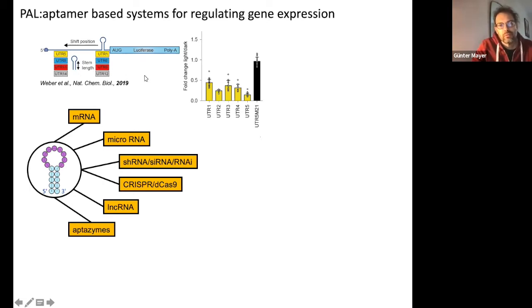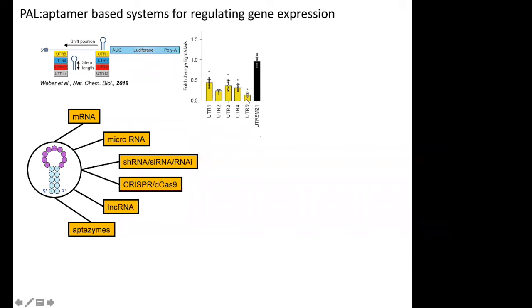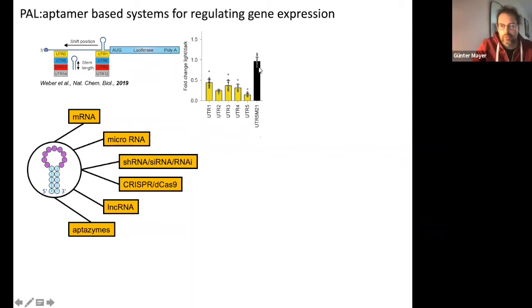And so the best system that we found was the UTR-5, which is here, the cap proximal position. And you can see that, compared to the control, which is the single point mutant control, we can clearly shut off gene expression when we irradiate the sample compared to the dark state of the sample. So this was a nice experiment to show that the system is functional inside cells.